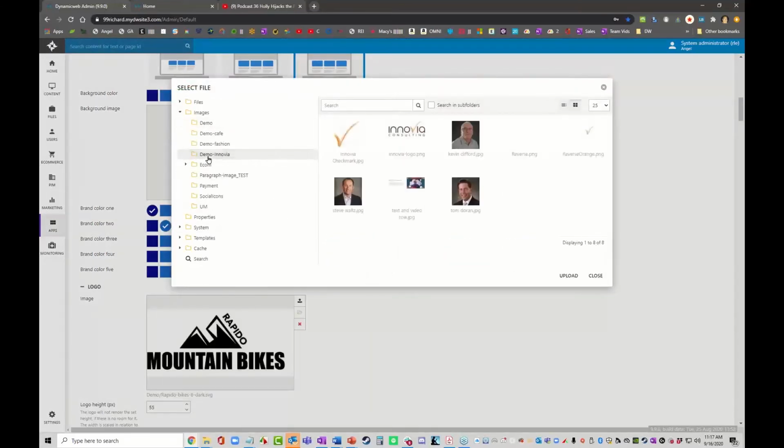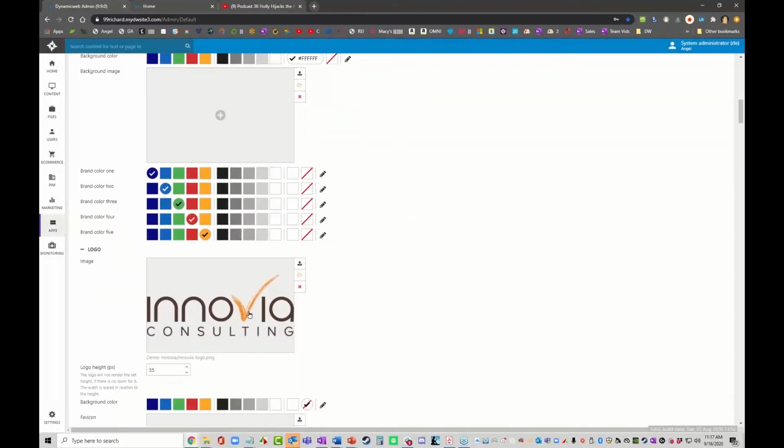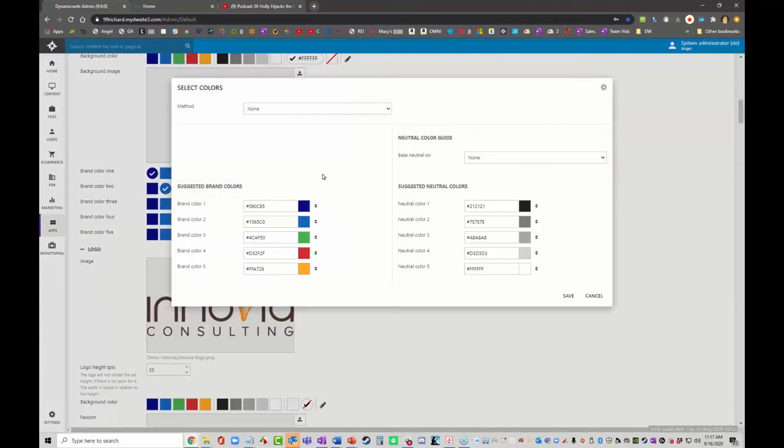I created a folder here called Demo Innovia, and I'm going to select the Innovia logo, and I put that in there. Now, if we look at this logo, there are colors that constitute the graphical design. My assumption is usually that those colors constitute the brand colors here. So instead of me one by one trying to figure out what the colors are that constitute your logo, I can go here to the pencil, and I can choose how I want to derive these brand colors.